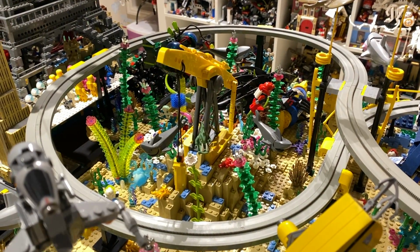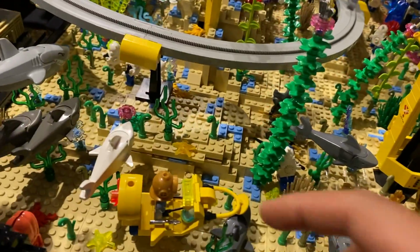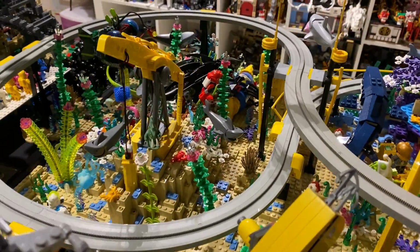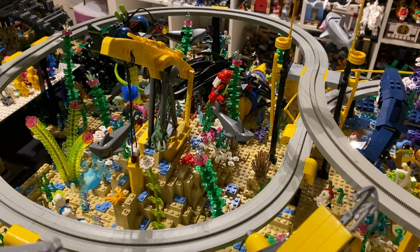Right over here we can see the oil derrick pumping back and forth, and this is controlled with a very simple Power Functions motor kind of hidden right here. You can see a bit of a gap to access it. But that goes back and forth and just makes the scene feel that bit more alive.